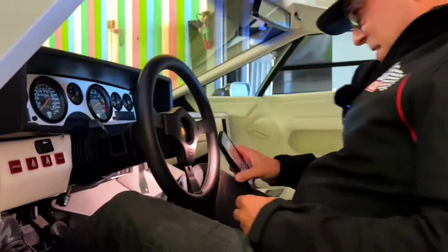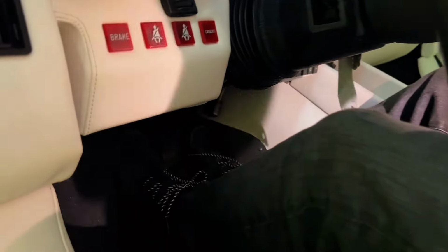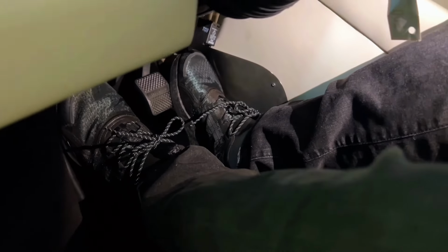Take a look. These are my feet. I've got one foot on the clutch, one foot on the gas, and there's not much room between that gas and the brake. Your heel-toe game could be on point in this car, for sure.